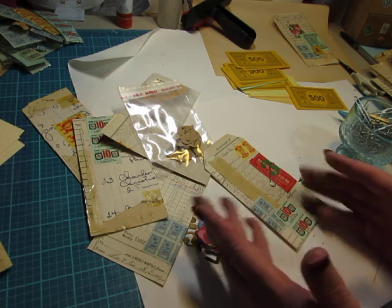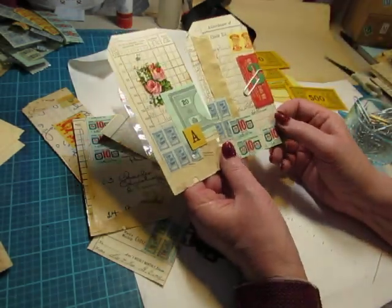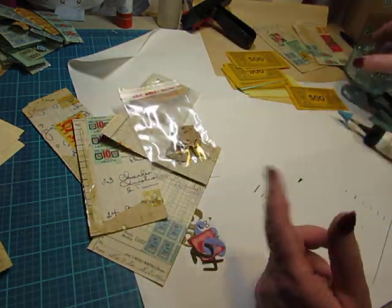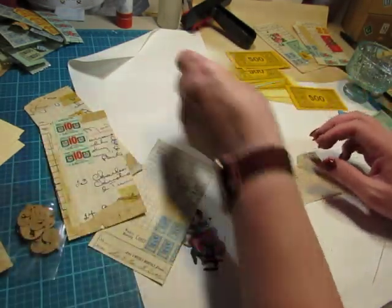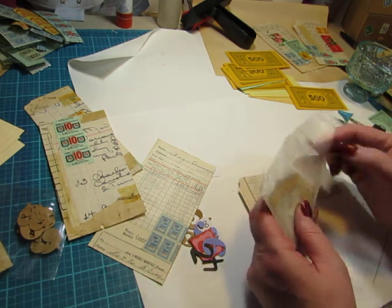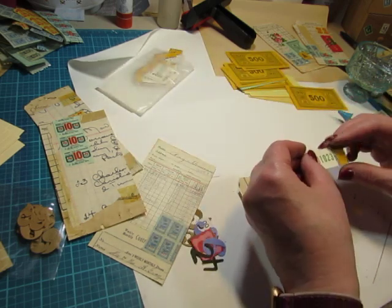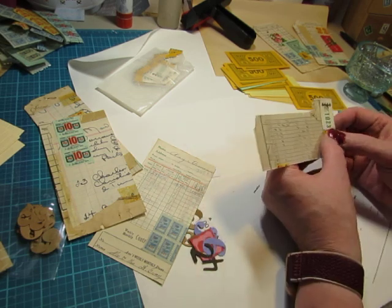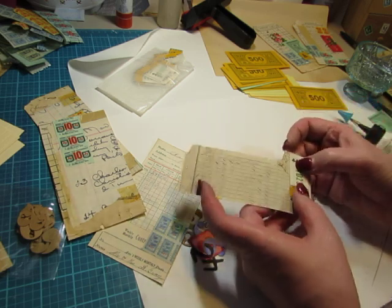It would be fun to use handwritten recipes for the background on these. They're really cute. I like them. So that would be fun for a cookbook journal, right? I didn't actually get these at a flea market. I got these from an Etsy seller. Maybe I'll just attach that with a brad. That would be fun.